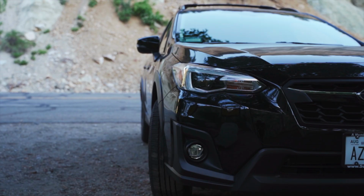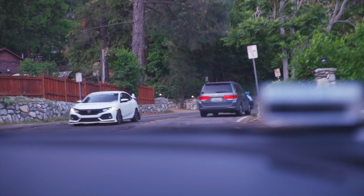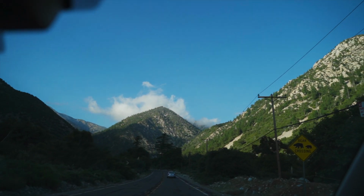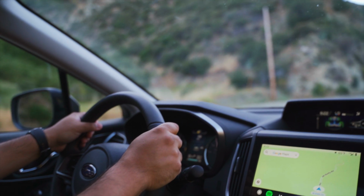Honestly, we've had this car for a little over 2 weeks now, and it runs great. This thing's awesome. We've taken it up to the mountain, just driving the roads up there. The all-wheel drive feels great.